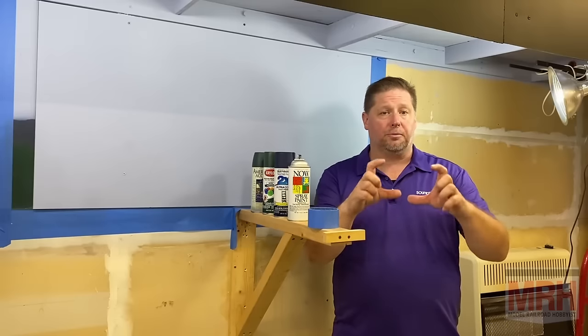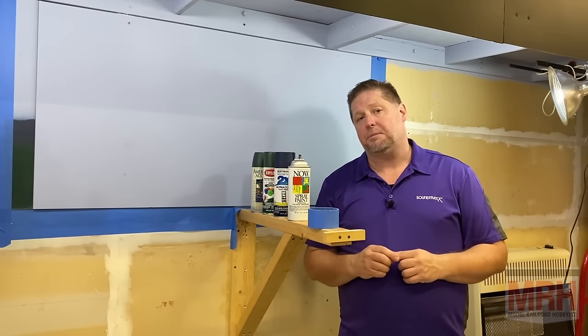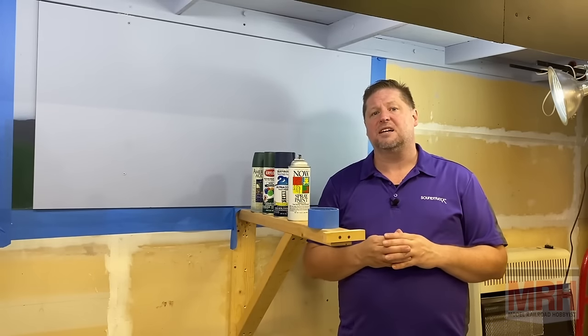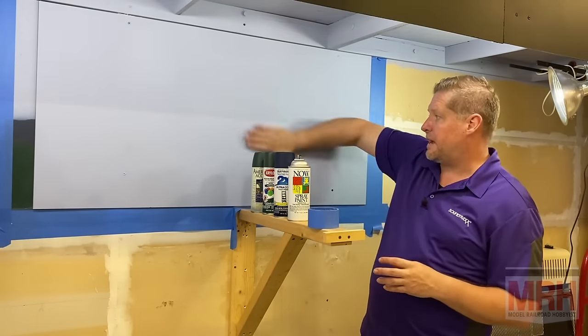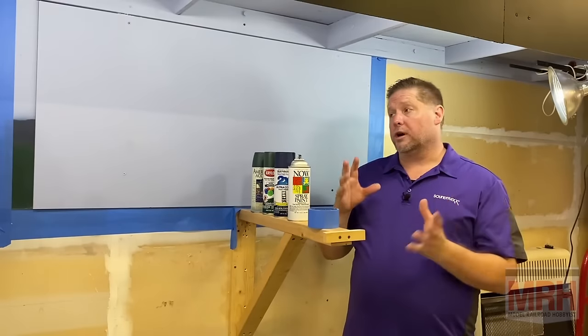You just take that little barcode to the Home Depot, you tell them to mix up a cheap gallon of paint, and I want to say it was about $16 to $20 for a gallon, and just roll this out and paint just like you would any normal wall. Now, we're going to add the hills.